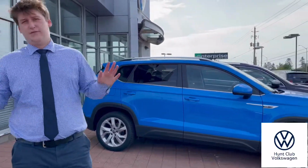Now that you've had a sneak peek of this all-new Taos, we have two in stock right now, ready to drive. We're now accepting pre-orders on these lovely new cars. So if you have the chance, come on down, get your opportunity to drive these vehicles before they're gone, because they're really exciting and they're gonna be gone quick.